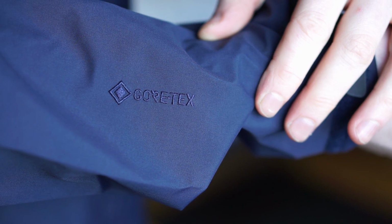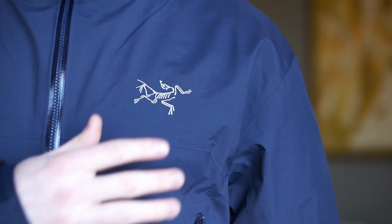I think environmental sustainability is really important, especially when we're buying jackets that are actually meant to be used in the outdoors. So it's kind of a double-edged sword where we're going to have to sacrifice a bit of performance, but in turn we're going to hopefully get better environmental sustainability long term.